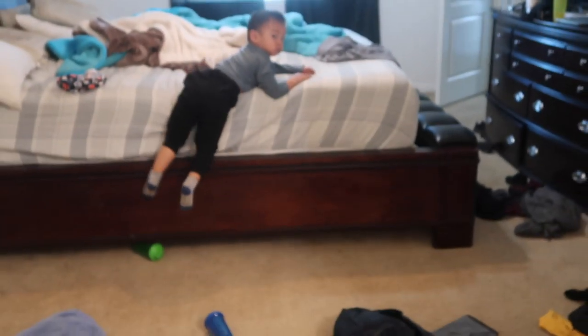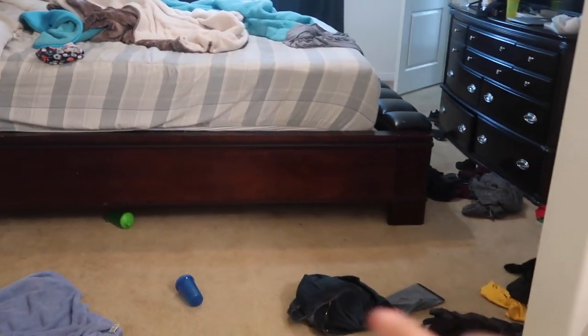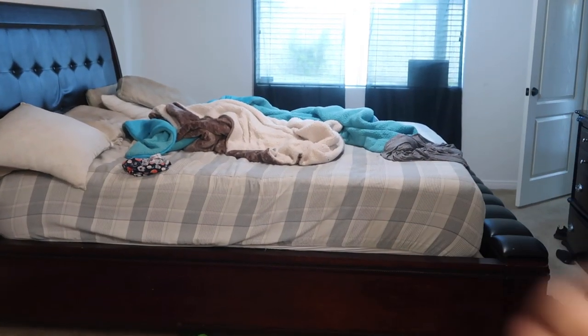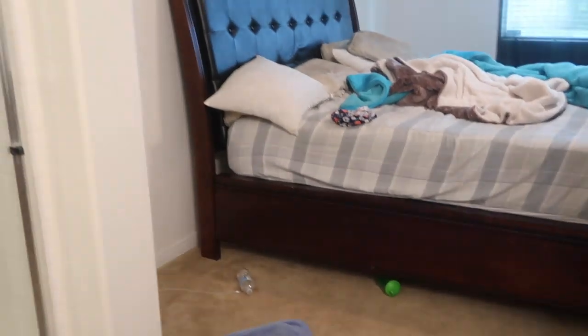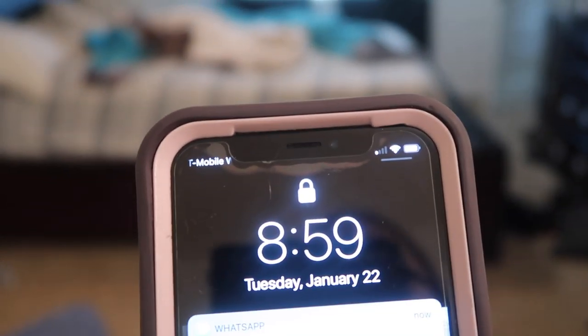So basically now, let me show you guys what my room looks like. This is the bathroom. And I do have a mess. I have a bunch of clothes that I need to pick up, and I also am gonna do the bed. And by the way, I never told you guys what time it was. Right now it is 8:59, so it's about to be 9. We did wake up at around 8:30 and started all of this. So far that has taken me 30 minutes. Anyways, let's go.